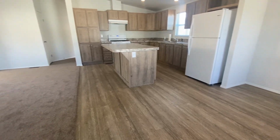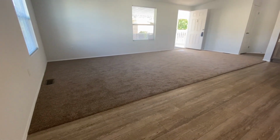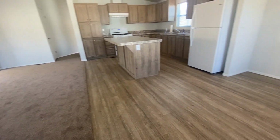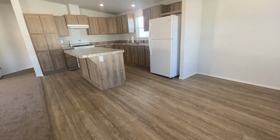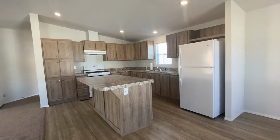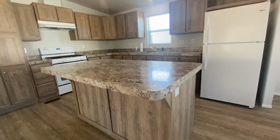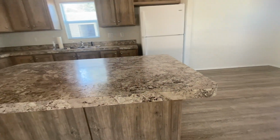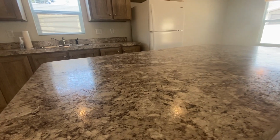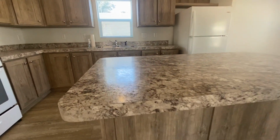So one of the downsides is that you do have the carpet and the kitchen flooring dividing where the room ends. So we like to have it all as one piece. So that's something to keep in mind, but it keeps your costs down. Also, these are laminate countertops. Look how beautiful they are. They actually have the grain. I don't know if you could see it in the video, but let's see if we can get that nice light there. But you can see it does have the grain. They do a great finish.